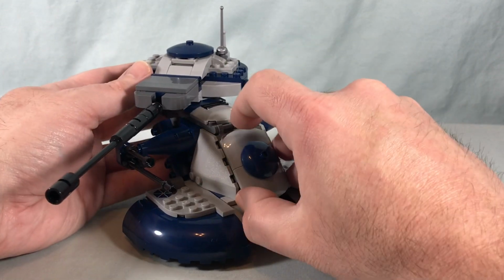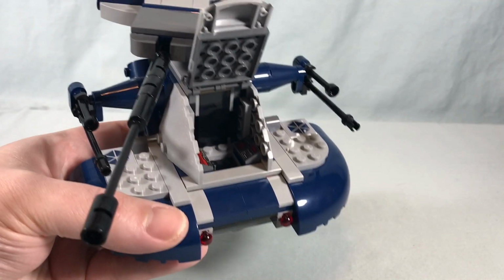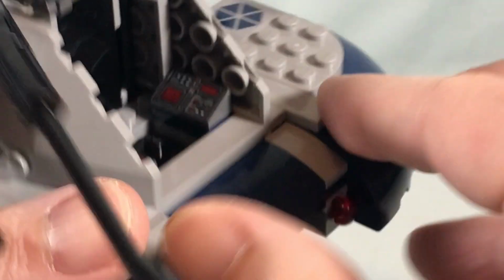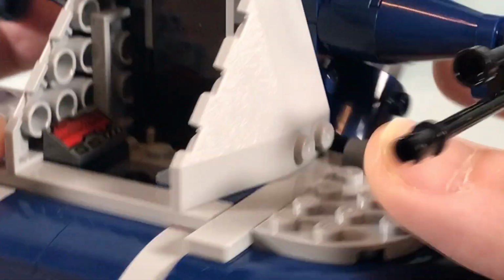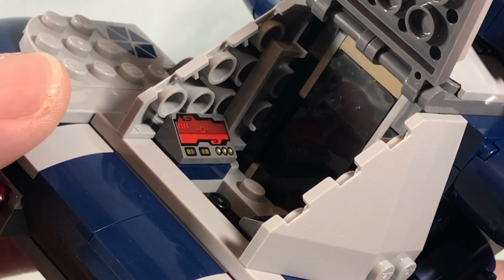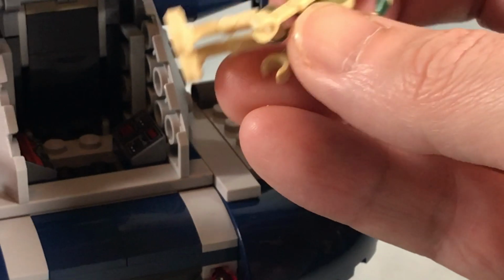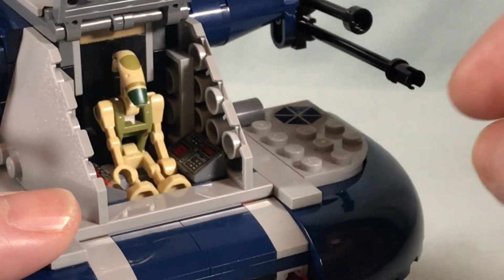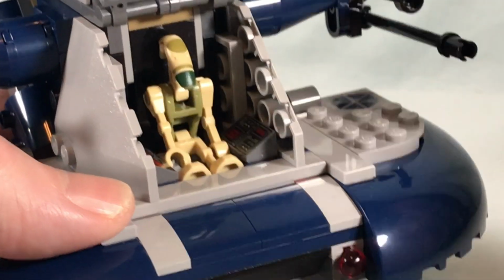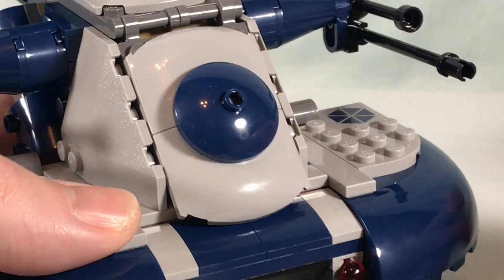You also, of course, have an opening here to have one of the droids pilot the tank, and we have 2 printed pieces here, little control panels. So you have one on that side, and then you have a different one right there. And we can go ahead and just take one of our little battle droids and drop him, and then we'll sit him inside here. Now he doesn't attach in any way, he just kind of naturally sits in there, and then you can just close this up so that he can pilot.